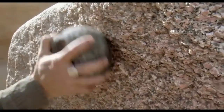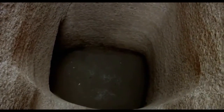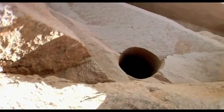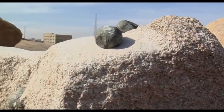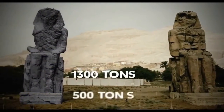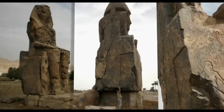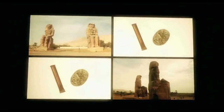The tools used in this quarry are supposed to be simple stones. Simple stones used to make holes like these. The work involved would be incredible. The colossi of Memnon, here in Egypt, are the heaviest statues on the planet. So it must be possible to make them with simple tools, because that is all we had at the time they were built. It's a circular argument, and circular arguments get us nowhere.